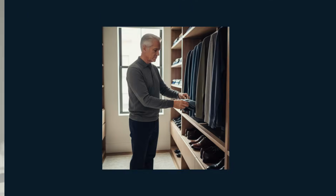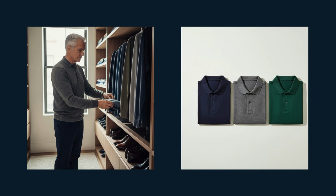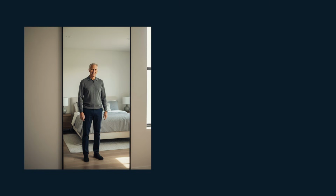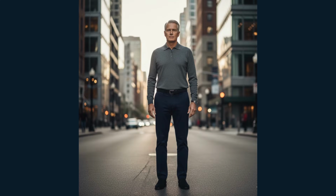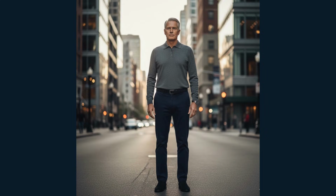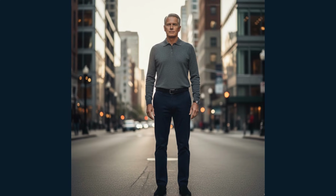A 55-year-old creative director built a uniform this way. 3 polos, 2 Oxfords, 2 tees, 1 overshirt. People asked if he lost weight. He didn't. He just improved structure and proportion. You don't need to dress younger to look slimmer. Classic, structured, age-appropriate shirts almost always look sharper on a mature body.